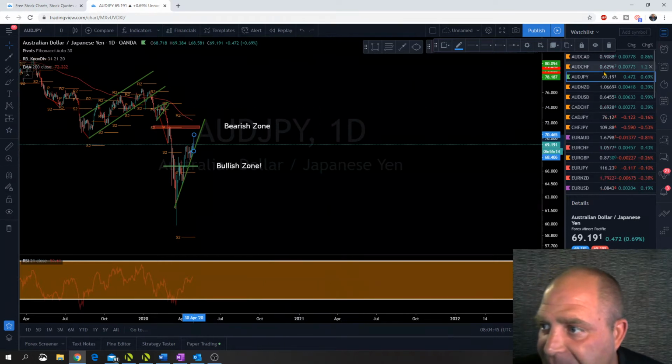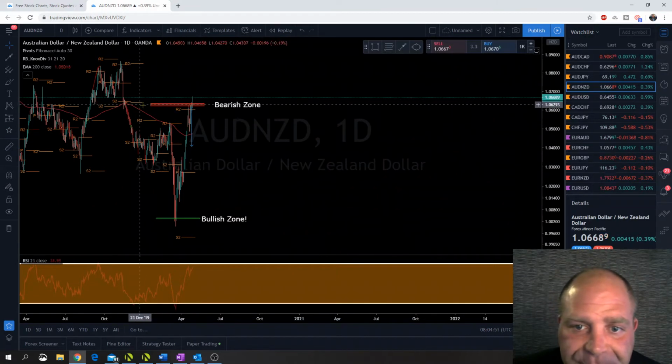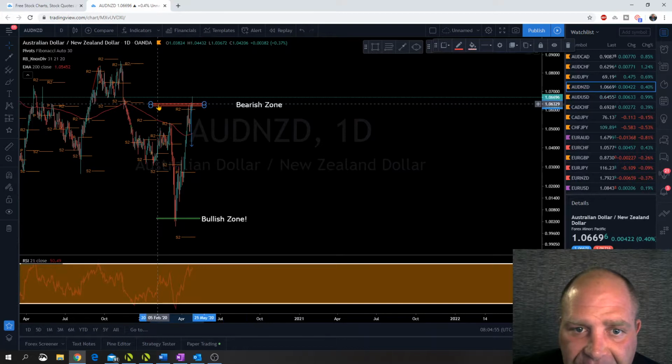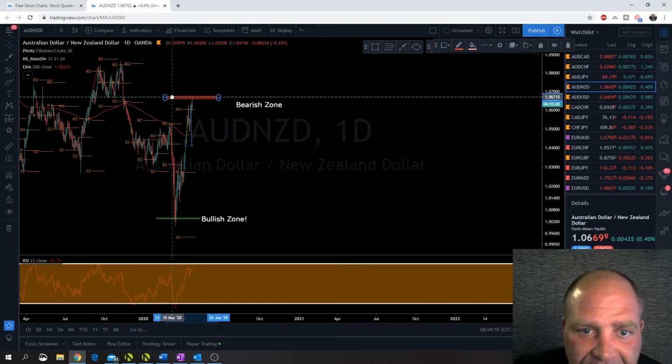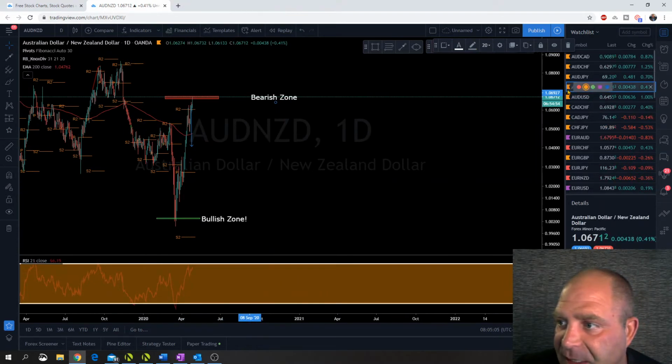Okay, now I'm going to turn this orange. Australian dollar, New Zealand dollar. Okay, so we pushed through our bearish zone that we had. But we're right at that former pivot. I like it right where we're at. So I'm going to turn this one red.